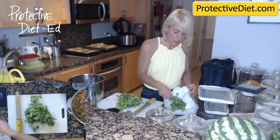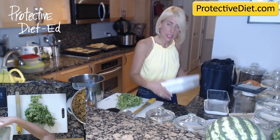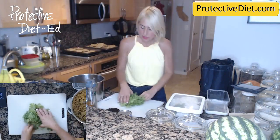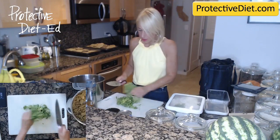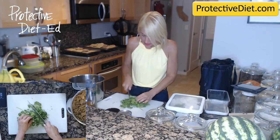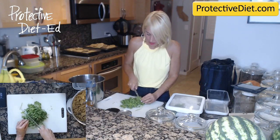And if you don't know what an herb box is, check out the little video that shows you how to keep one on the bottom of every web page on protectivediet.com. You'll see a little herb box video. It'll show you how to store your herbs. And then just chop this up, stems and all. Chop it up nice and fine. Keep your fingers back, use your sharp chef's knife, and it's a pleasure.